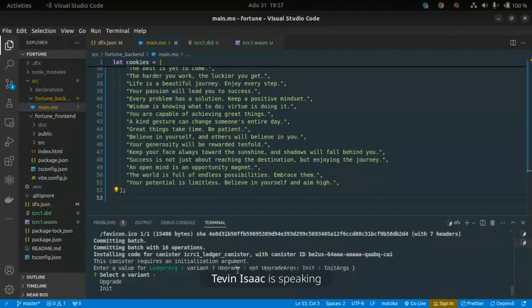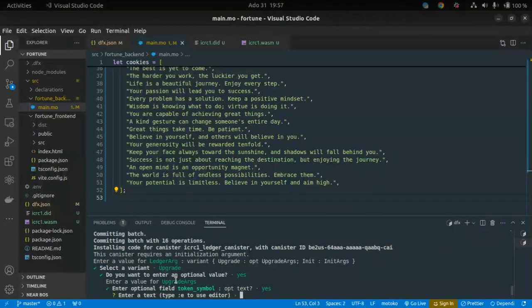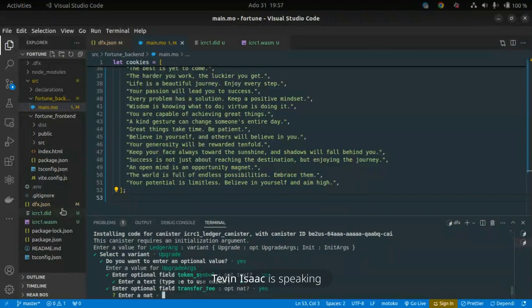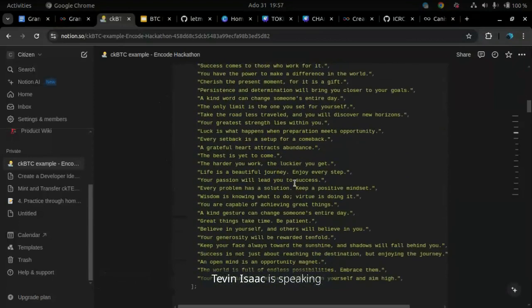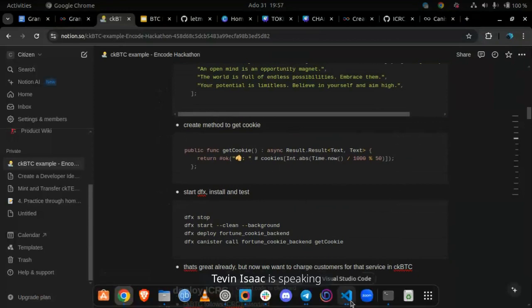Okay, I can see here the canister requires an initial argument. Okay, this has very many. Oh, this was running. I'll take the functions. Basically, our actor model is now let cookies. And then I'll take this piece of code, basically our function.